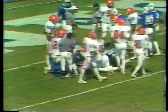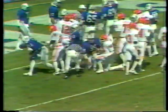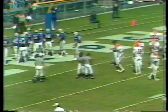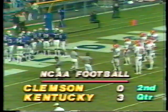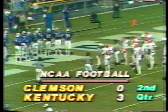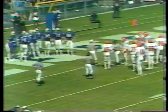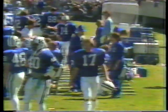First and 10, Kentucky, trying to punch it out. Adams, the ball carrier, gets a yard or two. I believe a penalty marker has been dropped by the umpire behind the defense. John Gay, number 23, the ball carrier, and not 33 Adams, as Gay has come in at running back for Kentucky. The Wildcats defense, really the story for them so far, Rick, and they really did it when they had to on fourth and goal.